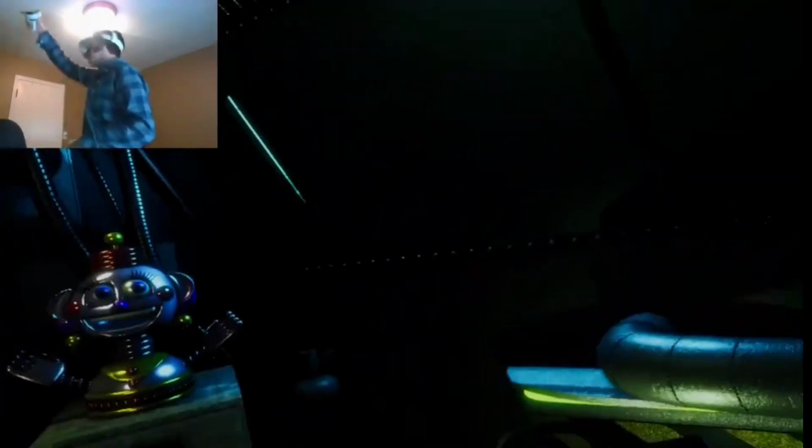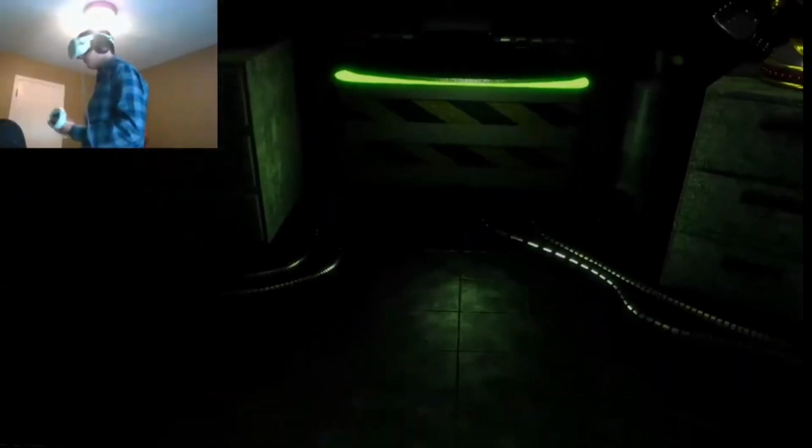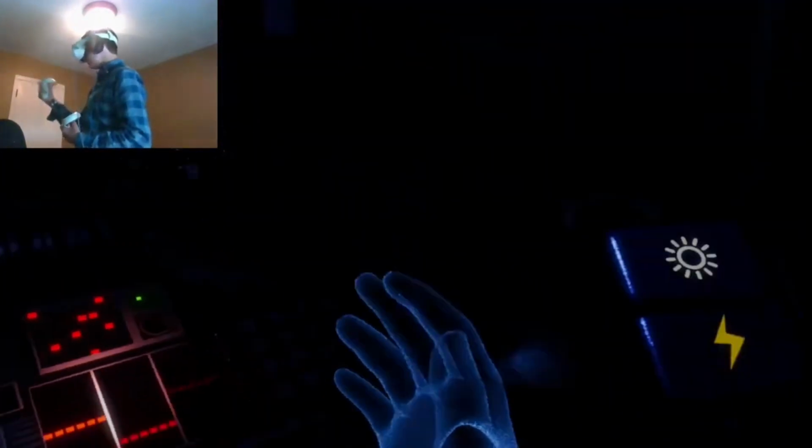You can barely see the head on the roof there, I just realized. Hey, buddy. You're not going to kill me, are you? Foxy is in perfect working order. Great job. In front of you is another vent shaft. Crawl through it to reach the Circus Gallery control module. Oh, it's so much greater. This is Circus Baby's auditorium. Get out of my hand. Check the light and see what Baby is up to.